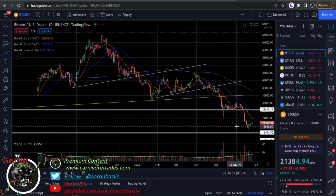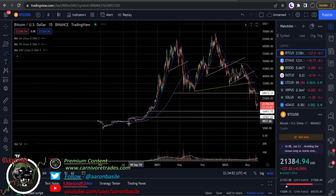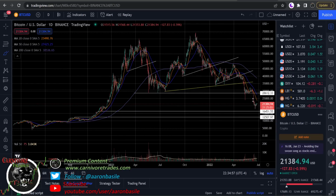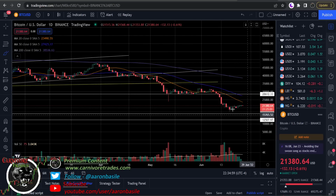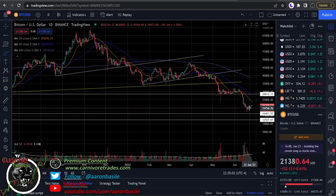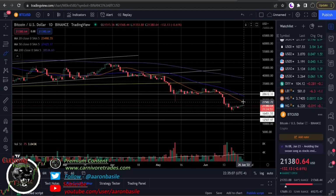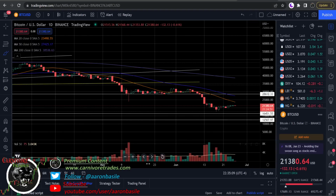But if you get through this pivot, I don't think 16,000 is enough to really hold it and stop it from going to 12. Since you already came down here, and you basically kissed that level, and now you got a bounce. So if you put in a lower high, it can go down to 12,500, somewhere in that area. So just be aware of that on Bitcoin. It is weak. It's not bouncing like some other sectors are, and just take note of that.